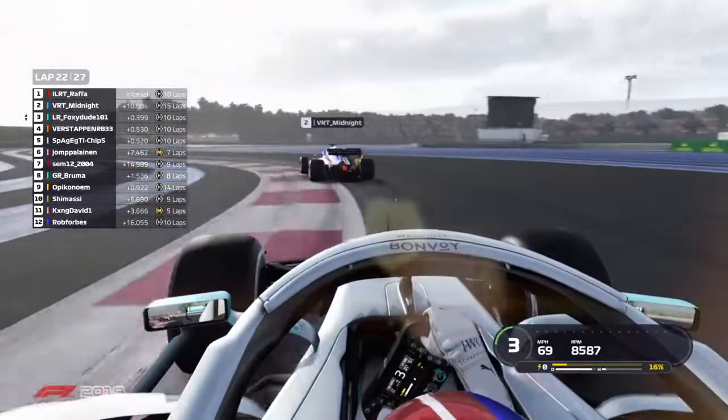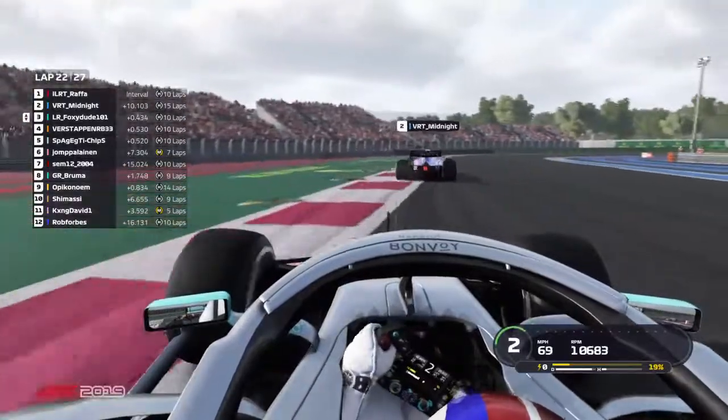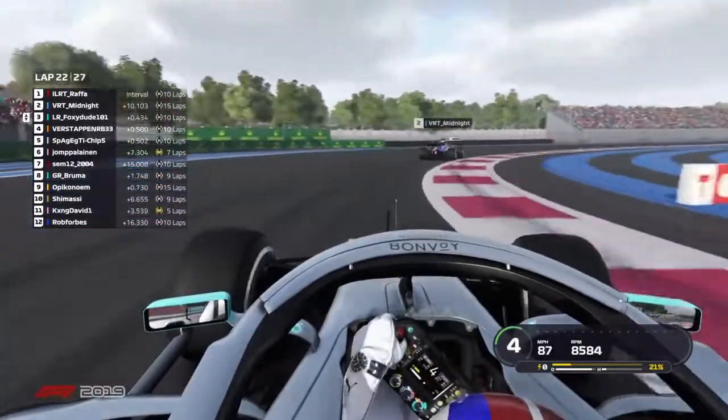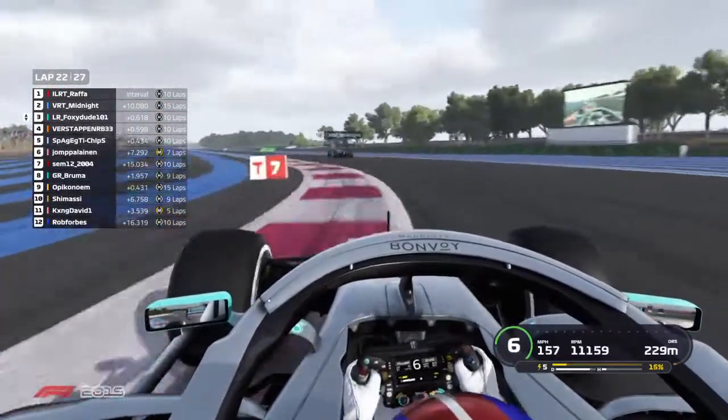Through turns 3, 4 and 5. Already at turn 6 then. Foxy Dude is in 3rd place now. Good move there from Midnight. 5 laps to go though.